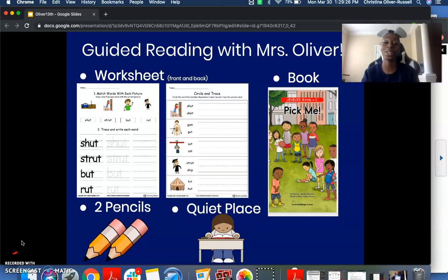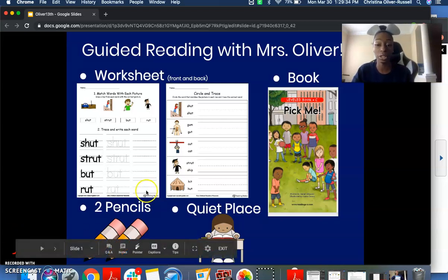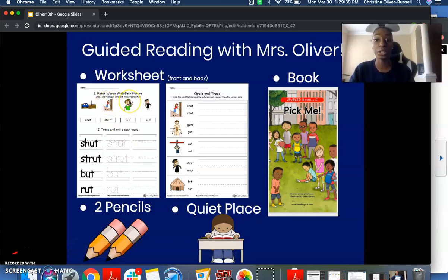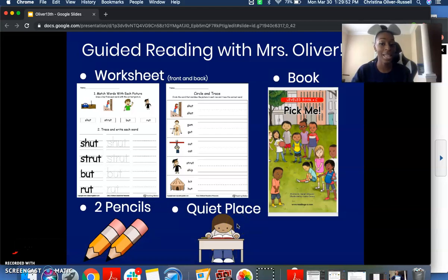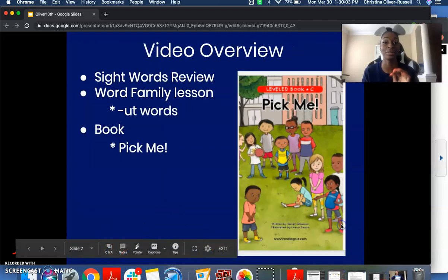We're going to go ahead and get started with our lesson, but before we do, we always have to make sure we have our things in place. The first thing we're going to need are the worksheets. The front side says match words with each picture, and the back side says circle and trace. You're also going to make sure you have the book out, Pick Me. You're going to want 2 pencils, and most importantly, you want to make sure you're in a quiet and calm space so you can focus and grow your brain. If you have to pause the video right here to get your stuff out, please do so. If not, we can go on to the next slide.